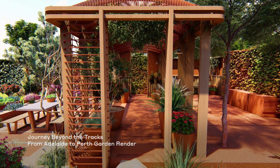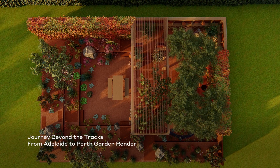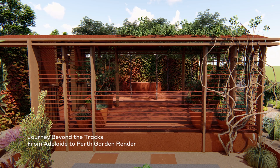I want people to go and sit in a corner close to the water feature, underneath the canopy of the acacias, but then also indulge in the huge impressive display of the sand planting which surrounds the dining area.